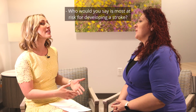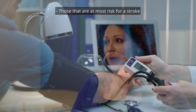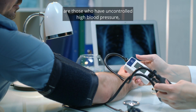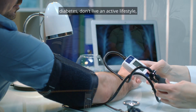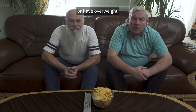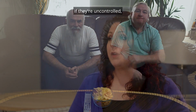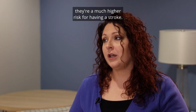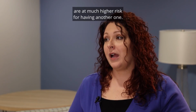platform. Who would you say is most at risk for developing a stroke? Those that are at most risk for a stroke are those who have uncontrolled high blood pressure, diabetes, don't live an active lifestyle, or are overweight. We also are concerned about people who don't control these conditions. If they're uncontrolled, they're at much higher risk for having a stroke. And then those who've had a stroke already are at much higher risk for having another one.